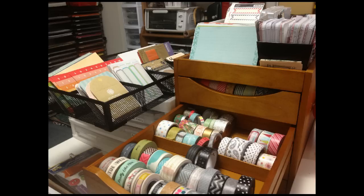So, you've kept track of all of your memories throughout the week. You've taken a lot of pictures. You've sat down to plan your Project Life layouts, and you've printed all of your pictures. And now's the fun part. Let's put it all together and make the 2-page spread or the 1-page spread or whatever you feel captures your memory the best, and put it all together.